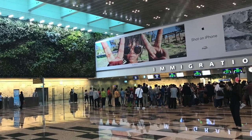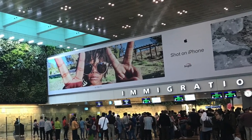So that was quite quick, and then you notice this ad for the iPhone on top of the immigration. So that's to advertise, I think, the Apple store in Singapore. It just opened 2 months ago. Since then, it's on Orchard Road, and it's a 2-story building, and it's really nice. We'll get to that later.